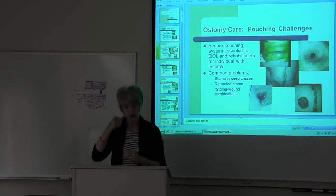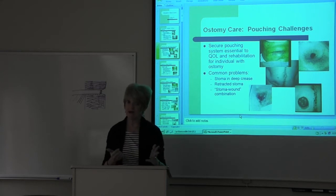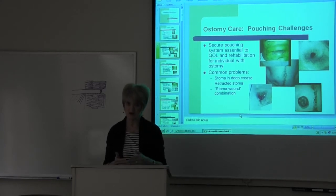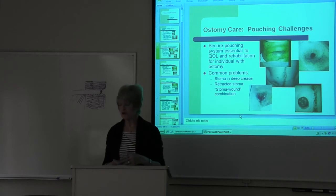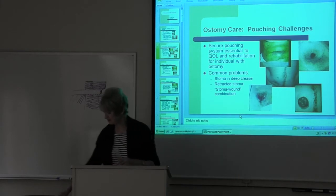And then finally, we have a lot of patients who have a combination of a stoma and a wound. Maybe they have mucocutaneous separation. Maybe they have pyoderma around the wound. So we have to be prepared to manage those patients as well. We've talked about those briefly in the past. We'll talk about them briefly today.